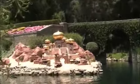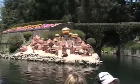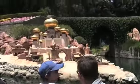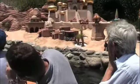Straight ahead is the city of Agrabah, city of mystery and enchantment. On top is the Sultan's palace, where Princess Jasmine lived, and down below is the busy marketplace where Aladdin the street rat had all his adventures.